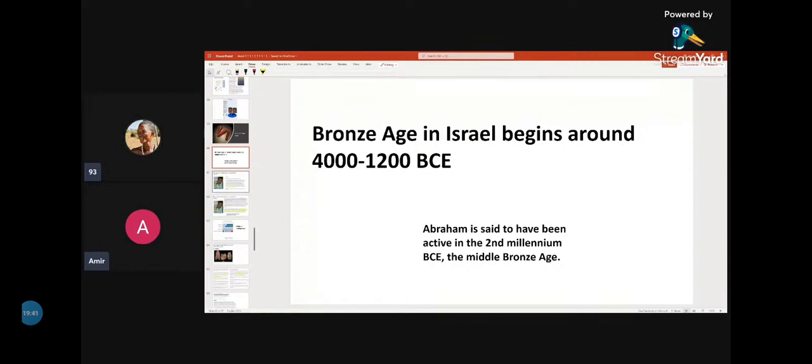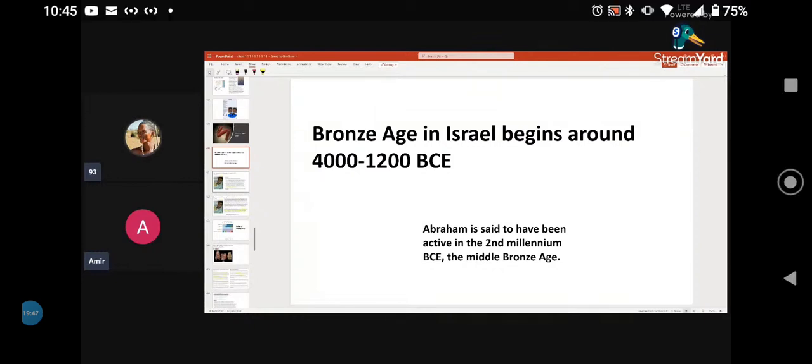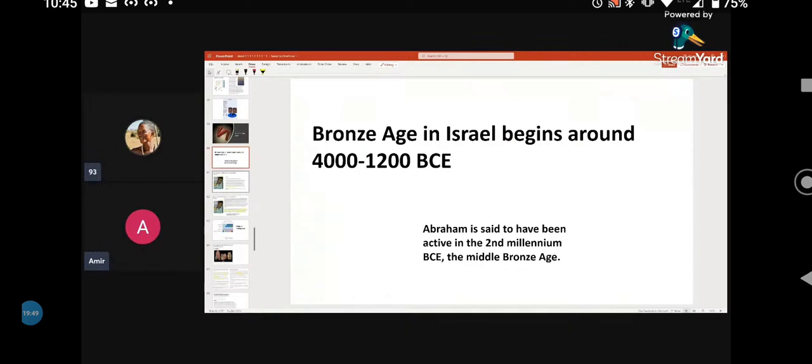So again, as far as the time period is concerned, if I were to just grant them anything and not debate them about the Israel stele, or the other one, there's another stele that says Israel in the 14th century BC from Egypt. So if I were to grant them that, in their name, they're pretty much Iron Age. And Abraham is placed pretty much in the second millennium BC. So that's the middle or towards the end of the Bronze Age.